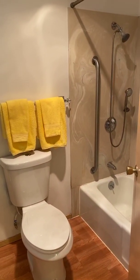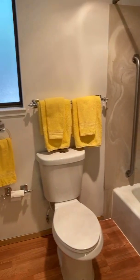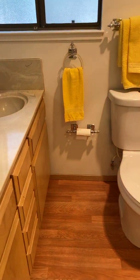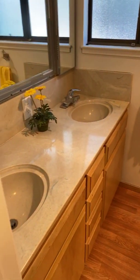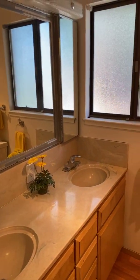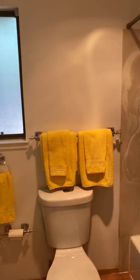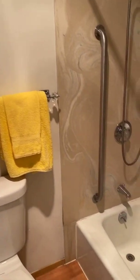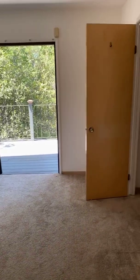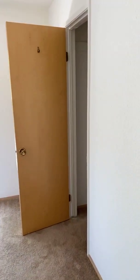The upstairs bathroom is this one. Oh, some Pergo flooring in there. Tidy bath. Good sized bedroom. Remember, this house has been painted recently, so it's very clean.